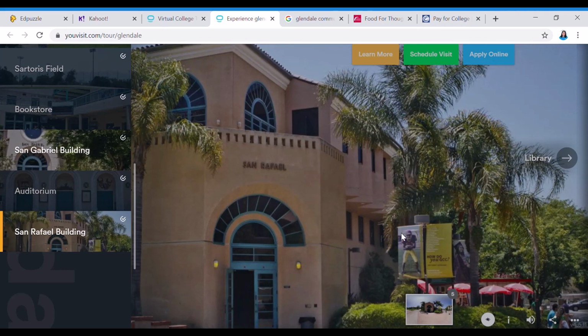So that was Glendale Community College, and I know that Glendale is not one of the schools that I even think of when I think community college, but I thought it was really interesting that their transfer rate was really high and that they have a football team. So that was pretty cool.